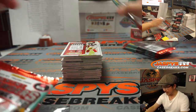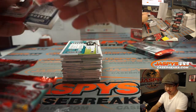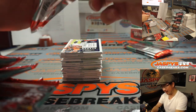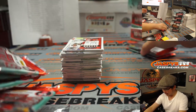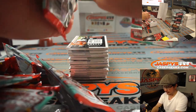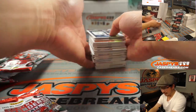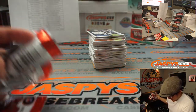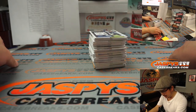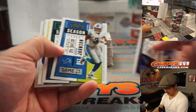Contenders is a pretty popular set. And they've got some Hall of Fame coach autographs in here too. And some Hall of Fame player autographs. Active player autographs, retired player autographs. Those are fewer and far between, but they are there. I think in one break last night we pulled a 1 out of 5 Jerry Rice autograph. Hold like a Tannehill cracked ice autograph for someone. So those names are out there. Fewer and far between. It's mostly about the rookies in Contenders. But they exist.